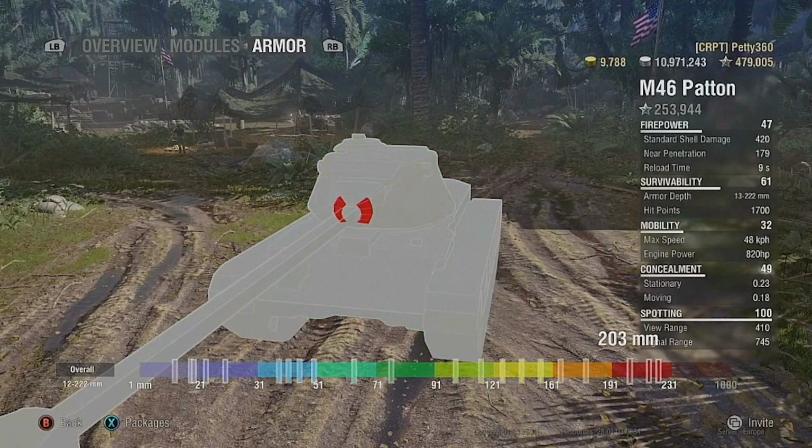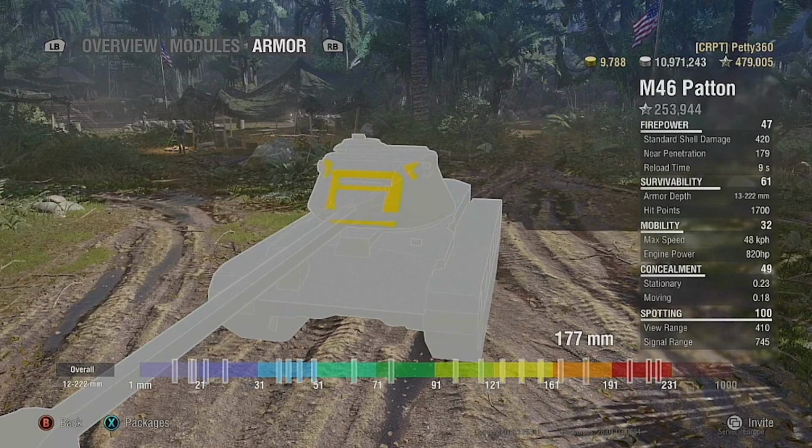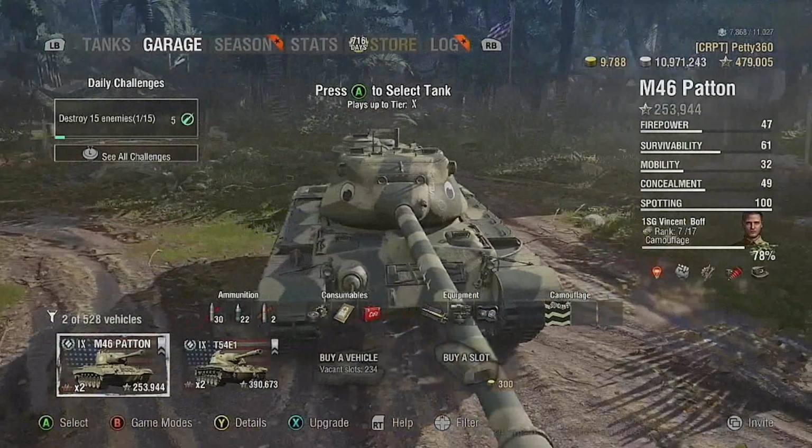Like I've already covered, the turret armor as well is quite troll. It's one of those that you shouldn't expect to bounce, but at the same time you can bounce, especially if they hit anywhere near your gun mantlet.